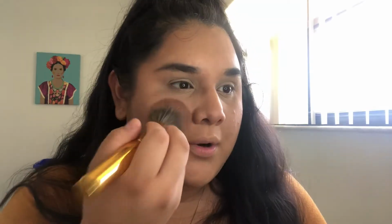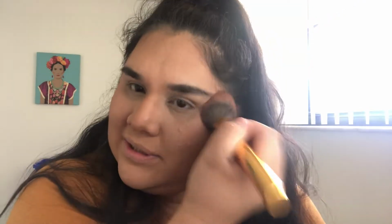This is the L'Oreal True Match blush, and I'm pretty much done with it. I don't even know what the shelf life on this is, but I'm pretty sure I have gone well over and past the shelf life and expiration date on this. But I figure it's just blush, so it can't possibly be that bad. And this, I went over that with the Amazon Clay blush in Party.